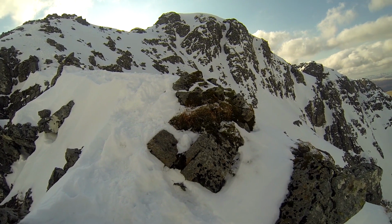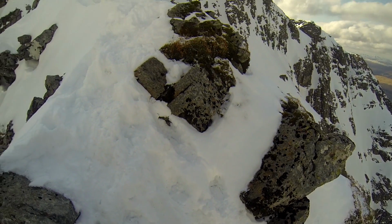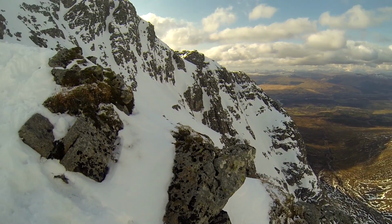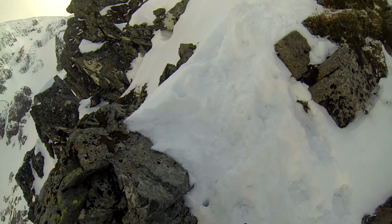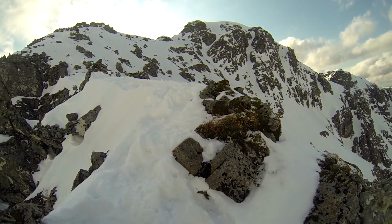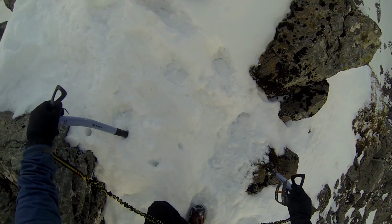And you pretty much see the end of Ledge Route there. It's not a terrifically long route, though it is a long day doing it, but the actual route itself, I suppose it depends how you're roped up and stuff, how many are in the party.